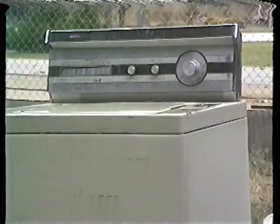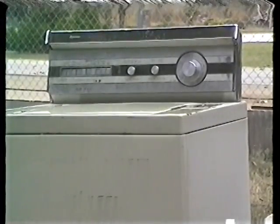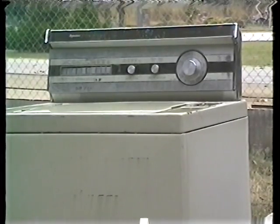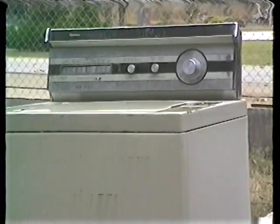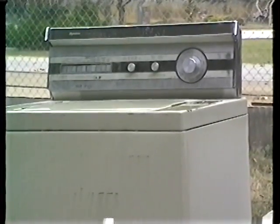Okay, we're about to overhaul this washer. We've diagnosed it, and we found out that the timer and the agitator are bad. So we're going to go ahead and start repairing this one. And we want to show you folks how efficient we are. So just hang in there, and we're going to get started on this in a minute here.